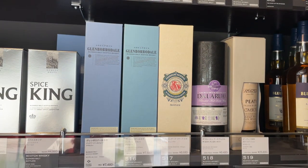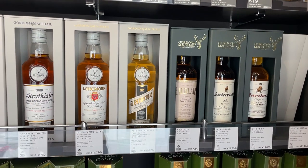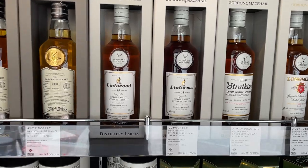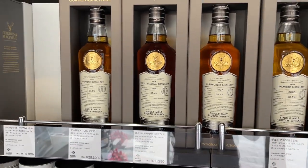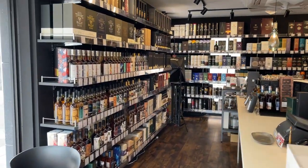Wow, I don't recognize those at all. Glenborrowdale, Adelphi. Ooh, what's that? Founders Reserve, Dalaruan. Oh, the Lost Distillery. Okay, that's sort of a blend which is trying to equate what some old distilleries would be. Oh, hang on. Balblair, Linkwood 25, about 220. There's a nice Mortlach. All right, so I'm actually pretty surprised just how much they've got in terms of independent bottles. What a great stock. Obviously, the owner of this shop is a fine enthusiast for whiskey.